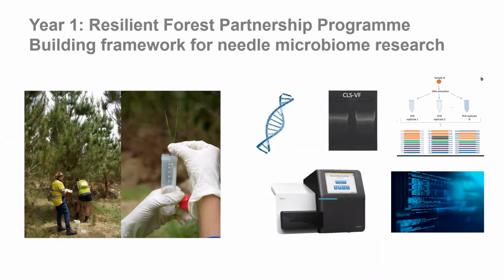Most folk will be aware that we've just completed year one of the Resilient Forest Partnership Program, and our role in the first year was building the fundamental framework for pine needle microbiome research. We really needed to get our stuff together to start exploring the microbiome and what it does to the plants and the environment. We started with needles because of the direct link between needles and disease and the microbes. If you're losing your needles and they're not functioning well, you're losing your solar panels for the plant to grow.